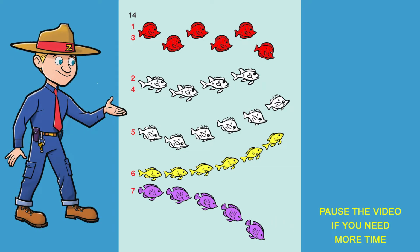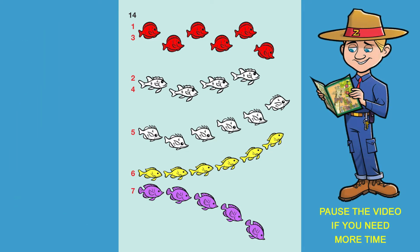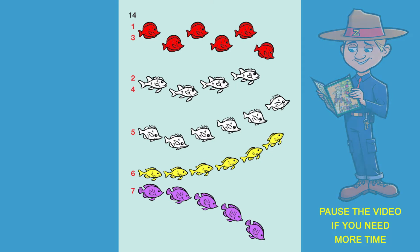We only have 2 more fish patterns left, Kinder Kids. What do you think about using blue to color the next fish pattern under the red fish? Yay! Notice how this pattern on lines 2 and 4 goes up, then down, and then up and up again. Listen to what the notes playing that fish pattern sound like in music while you color those fish blue. As always, Gerald is ready to help you again.